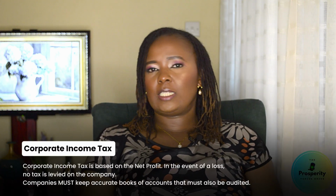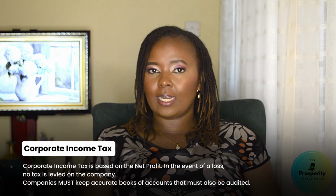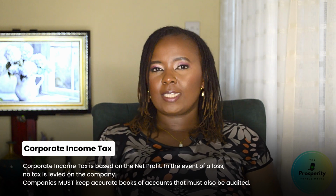So the advantage of the corporate income tax is that it's based on the profit. So if you make a loss, you do not have any tax to pay. However, it requires accurate bookkeeping and also audited accounts. Also, the penalties for non-compliance, for late filing and late payment, are very severe for corporate income tax.